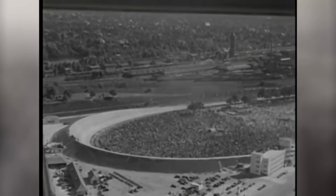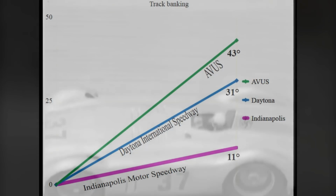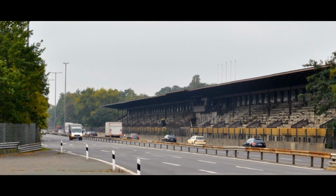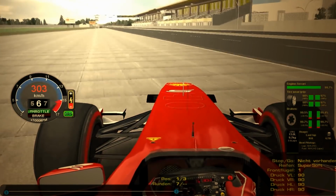The north turn was banked an astonishing 43 degrees, higher than that of the Daytona International Speedway and even the original Monza Oval. Over time, the southern hairpin was moved multiple times, eventually shortening the circuit to just 2.6 kilometers in total length. The banking for the north turn was also demolished in 1967, as international racing associations deemed these banked turns too dangerous for Grand Prix racing. Since its final races in the late 1990s, the circuit has remained a busy motorway and the old wooden grandstand remains as a protected historic monument.